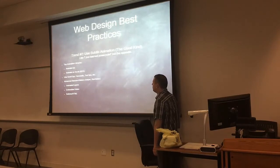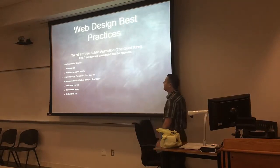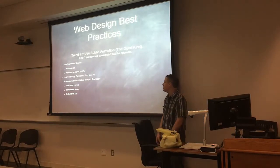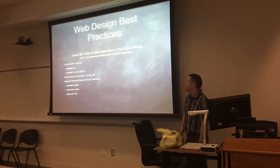Animation's getting really good with CSS now. They've improved CSS to have a lot of built-in animation without even needing JavaScript. Animate.css is a great library you can use for free. You just include it in the top of your head and just add a tag to your element and it's automatically animated. It's very easy. Animate on scroll is popular. Instead of animating on maybe click or animating on hover, you can say as soon as the user scrolls down to my row, start moving things around. So that's a common trend.